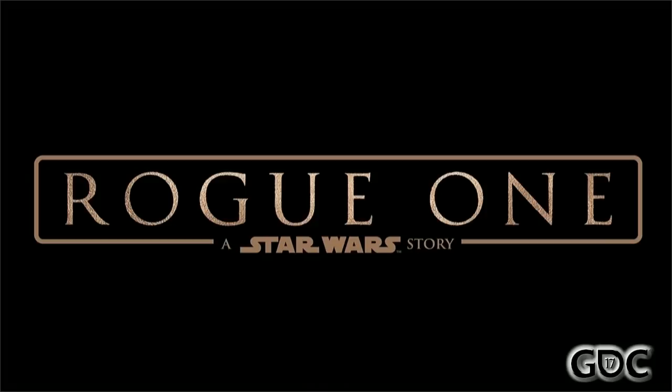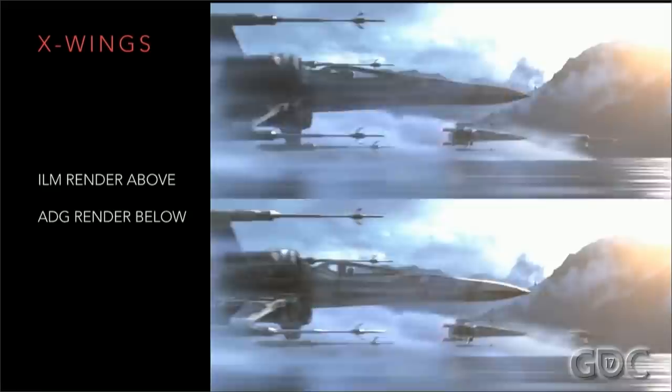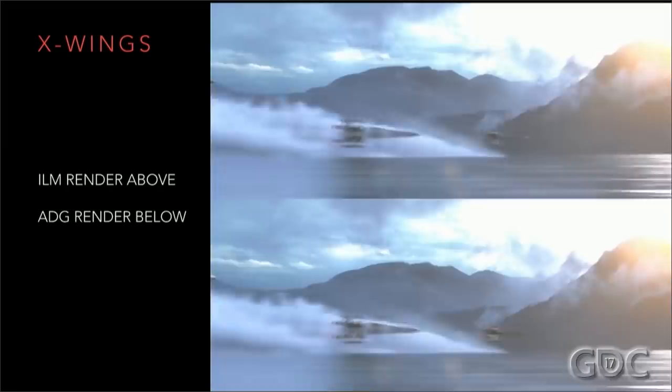So about 2 years ago, back during the production of Force Awakens, I'd seen some early real-time render tests out of the Advanced Development Group that seemed extremely promising. And in early 2015, ADG generated a version of the X-Wing shot that was in the original Thanksgiving trailer for Force Awakens. ADG had rendered the X-Wing elements in seconds per frame, whereas the ILM software renders for the actual teaser were multiple hours per frame.